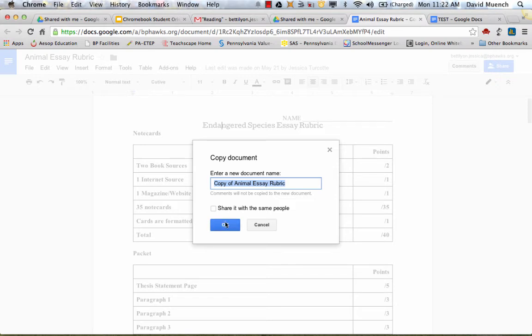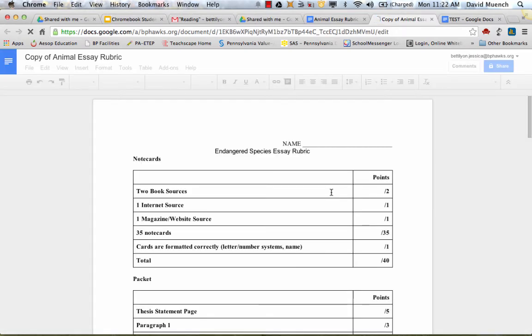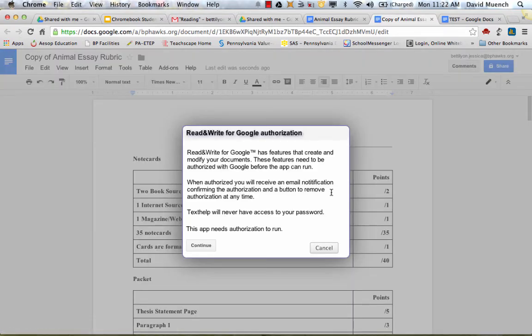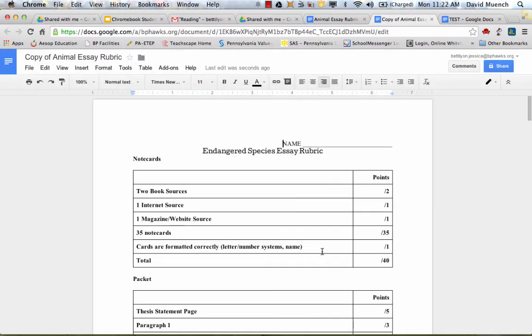But as soon as I hit OK, it's going to pop up a screen that looks exactly the same as the document I just had up, except now this is a document for me. This is a document I am creating, and this is actually going to show up under my drive. So any changes I make to this separate document, I'm going to see myself unless I decide to share it with other people. But that original document that was sent to me, these changes will not show up on there. This is important because, like I said, sometimes you're not going to have the option to edit somebody's work. But that doesn't mean you can't make a copy and do some editing on your own.